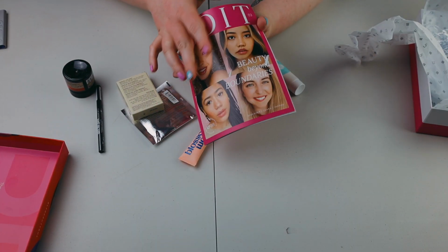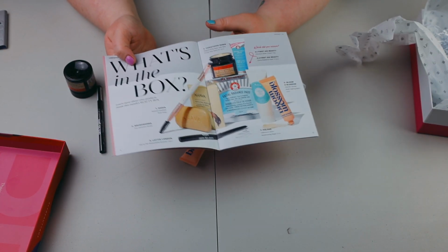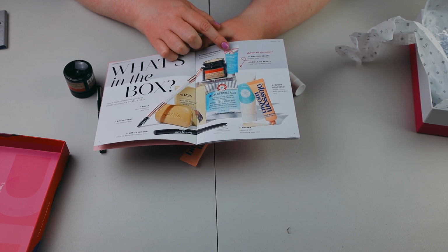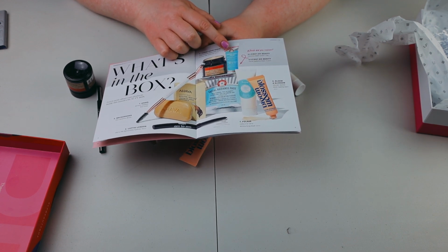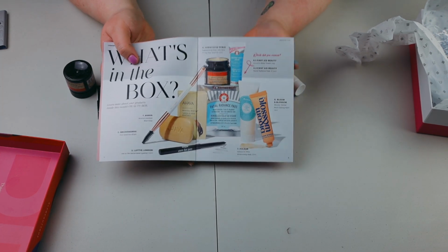Let's open this little booklet up. So this is what you get in this month's box, and there's only one product in this box that could have gotten something else, and that's from First Aid Beauty. So instead of getting the coconut water cream, I got the facial Radiance pads. So that's just something to note.